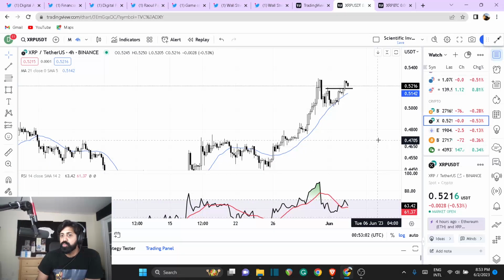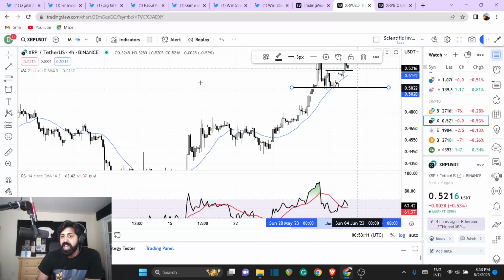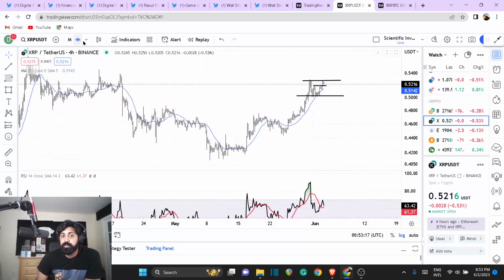But again, that's on an hourly chart. Then you zoom out to look at this on a 4-hour chart, and you see, yeah, we are correcting down, but we still have a big range here from 0.5 towards 0.53. That's going to be a tough range to see which direction we actually break to.